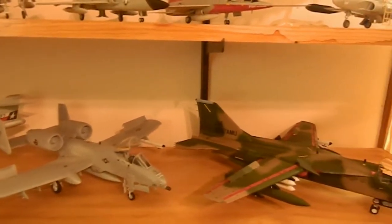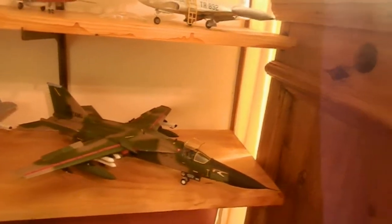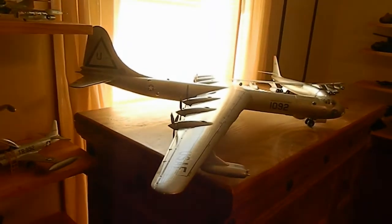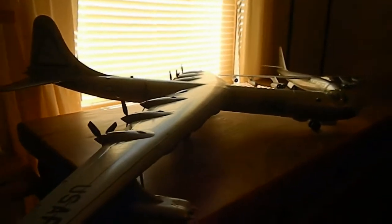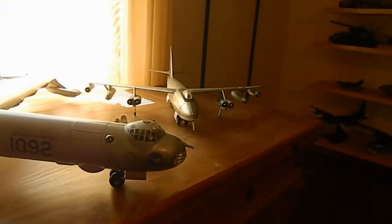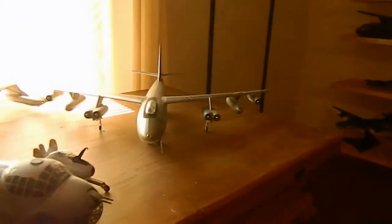Let's kind of shift to another side of the room here. Excuse the glare from the window here. This is probably the largest aircraft that I have, which was one of the largest aircraft in the Air Force inventory, the B-36. Next to that is a B-47. I do not have a B-29 yet. That'll come eventually.